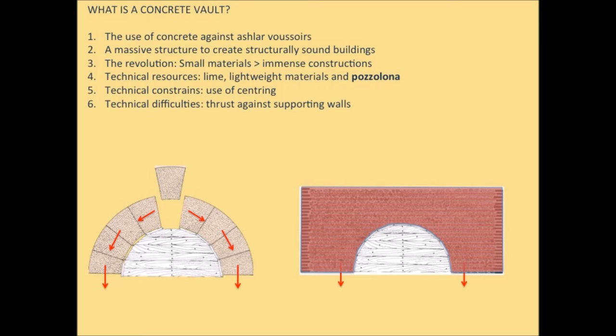Of course, what comes out from a Roman concrete vault is a massive structure, which we could consider like a monolith, making one piece, not with voussoirs like in the other system. The idea, of course, is, instead of having heavy and big voussoirs to create an arch with limited possibilities to enlarge the span between the supports, in Roman concrete you have exactly the possibility to use very small pieces to make big constructions such as the Pantheon.